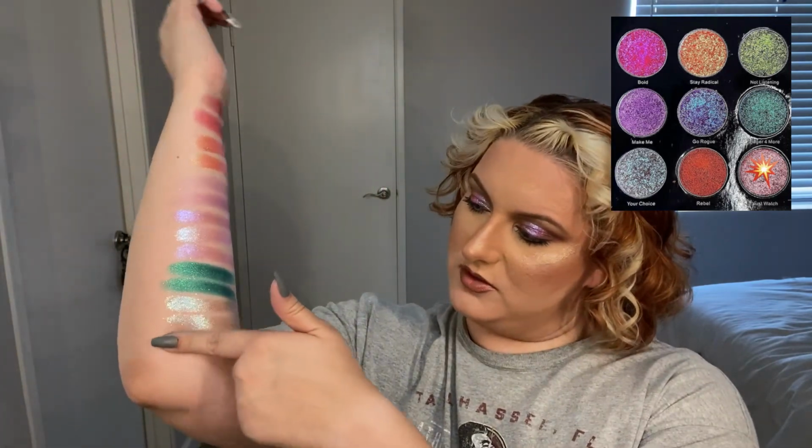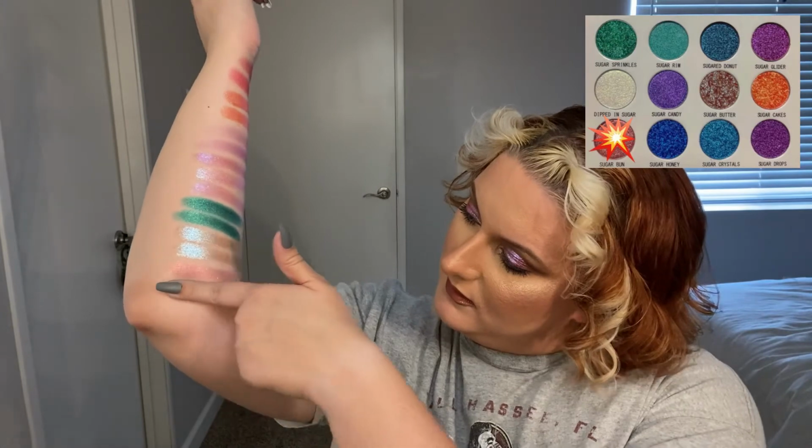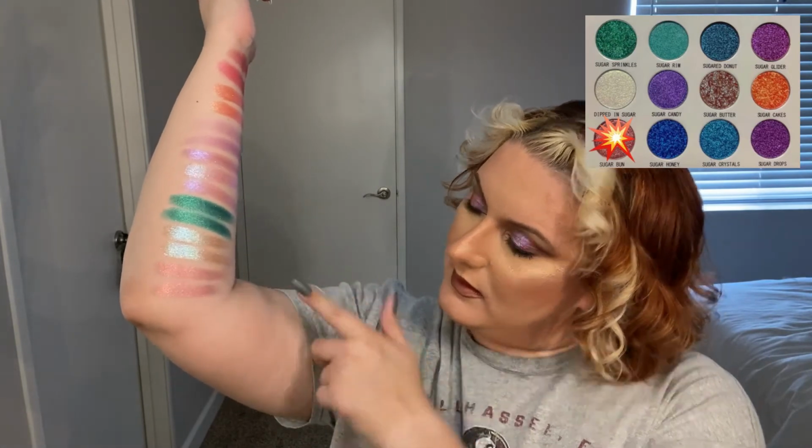So Just Watch, bam, bam. That I compared to Sugar Delight, right there. So here's everything. I think these are all very, very similar, very comparable, and just very stunning shimmers.